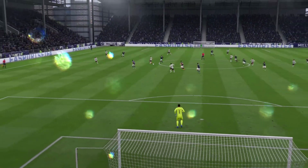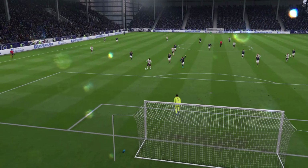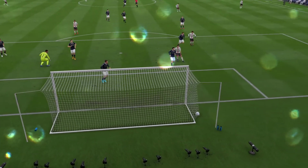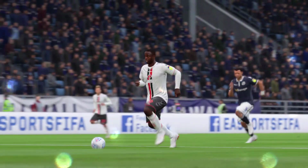Skill of the attacker to get that up and back down again. It really takes a lot of doing. Oh, audacious in the extreme. But you wouldn't rule out that player from trying it, would you? He's got that in his locker.